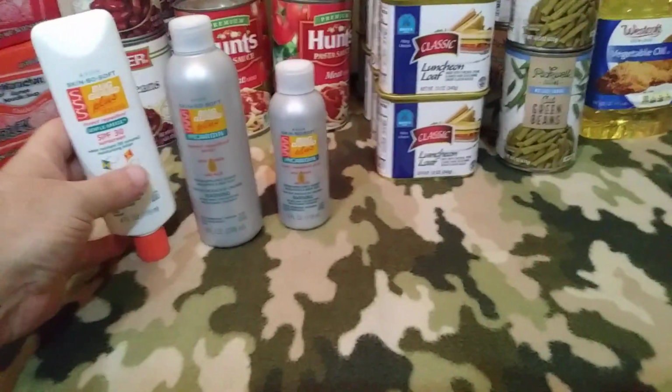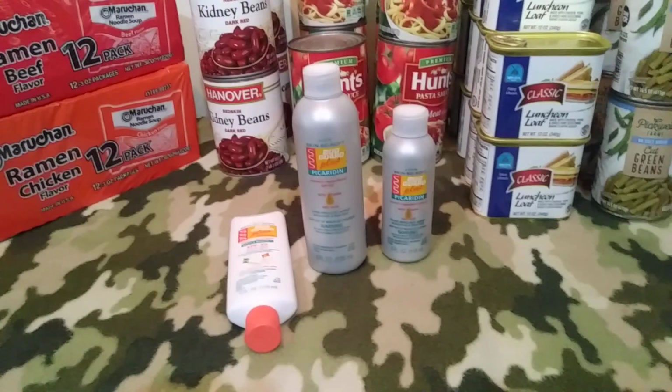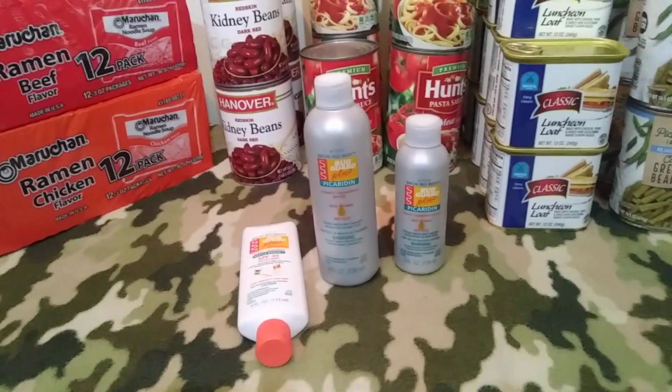So yeah, just the idea that these do not carry DEET, I'm already a fan of, and I will test them out and let you know how durable they are, how long they last on you, things like that.